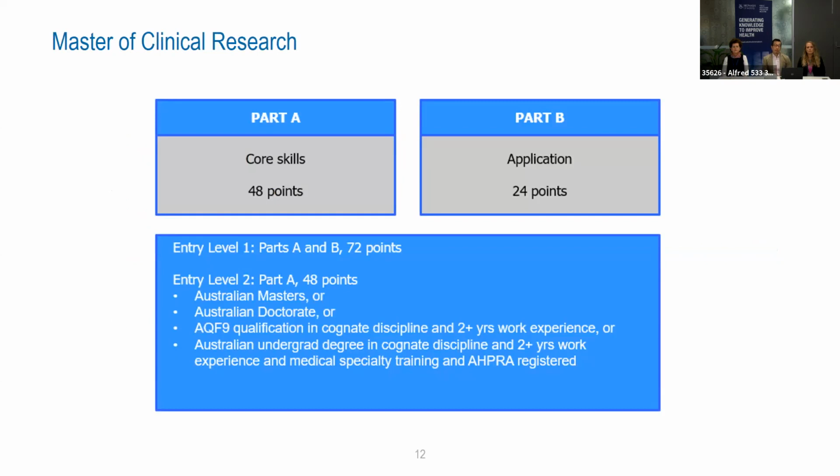There are 2 entry levels for the Master of Clinical Research, and the more common one at the moment is entry level 1. This would be a 72-point master, so the equivalent of, I beg your pardon, 3 years of part-time study, and that would be Part A and B that I've spoken about up till now. Relatively new to our program is entry level 2, and this would constitute only Part A. So in other words, students who qualify for entry level 2 would graduate with a Master of Clinical Research by undertaking only Part A with the 48 credit points.